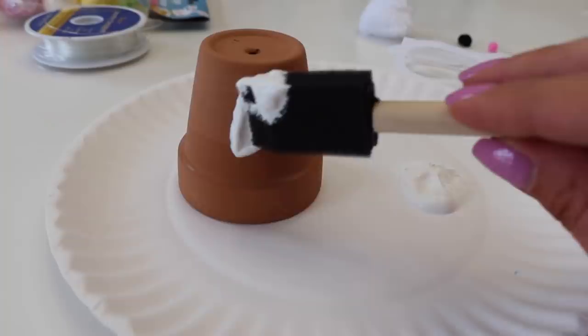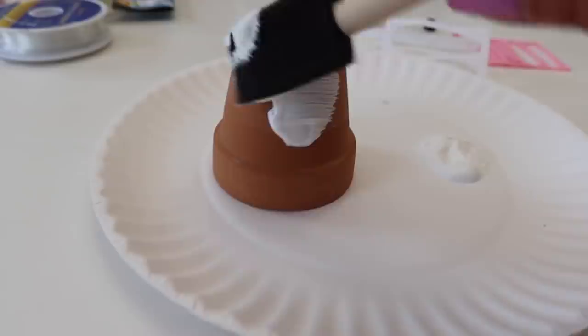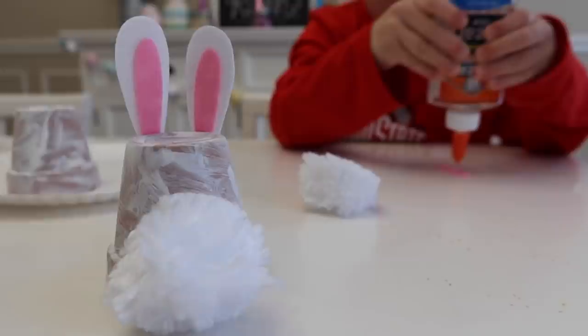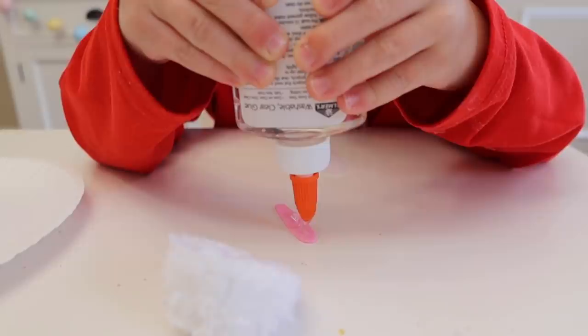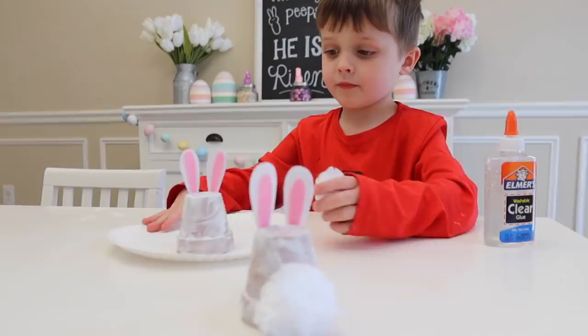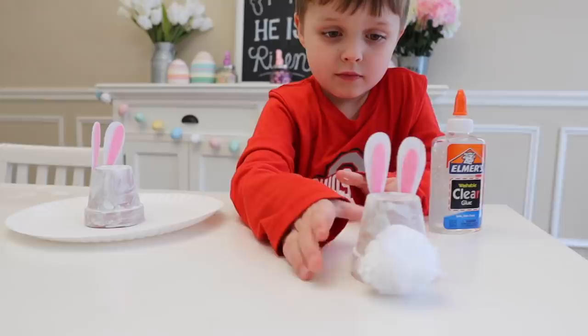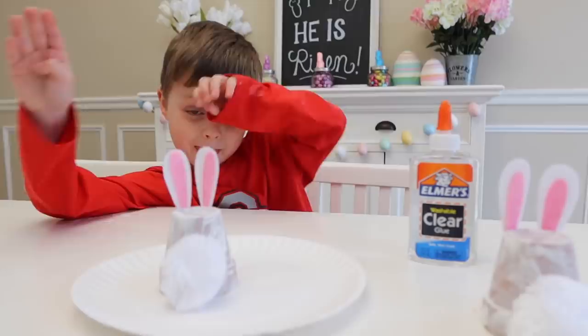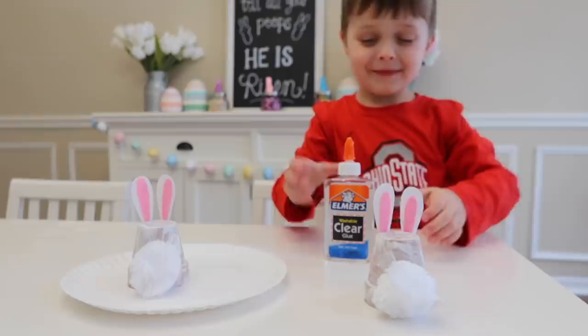Okay, so for this craft, we're just gonna cover the outside of these pots when they're upside down in the white paint. So Landon's working on his little bunny pot craft. Good, don't touch them, just let them stick and dry, okay? Now you gotta put the glue on the little bunny booty, huh? Yep. Can't see it. Yours looks so good. I love it, Landon. Good work. Did you have fun doing that?